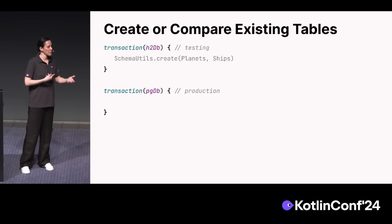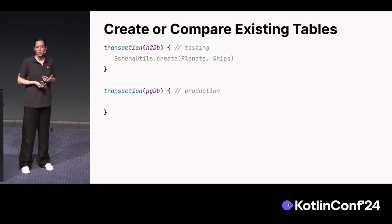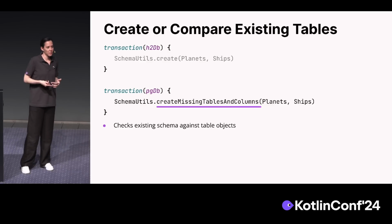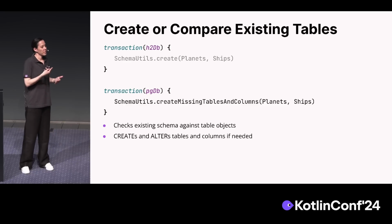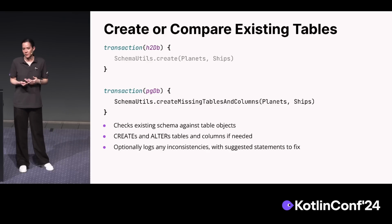But what if you have an existing database? What if you have a database in production that potentially changes over time? There is an alternative, create missing tables and columns, that first checks the current state of your existing database tables, generates any create and alter statements to make it fit the mapping defined by the Exposed table objects. And additionally, if there are any other inconsistencies, it can log them and suggest SQL fixes.